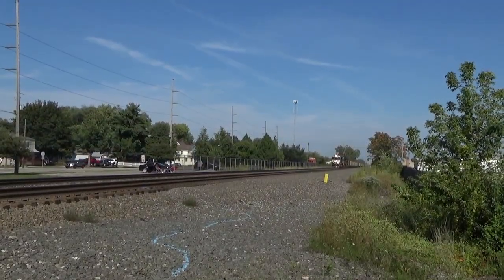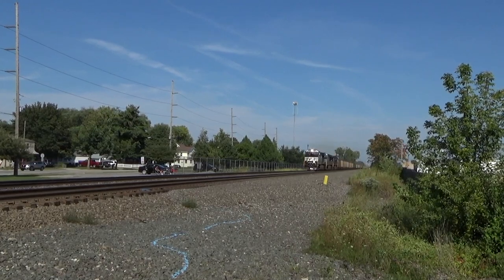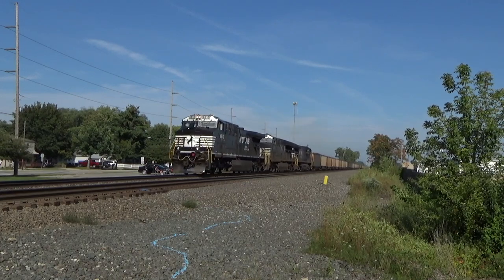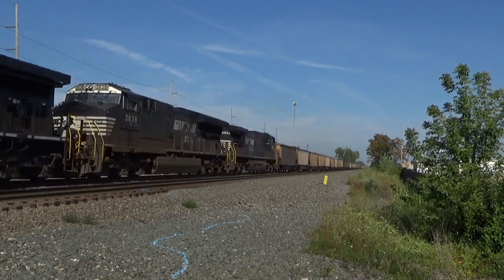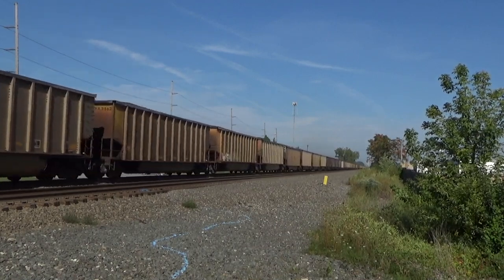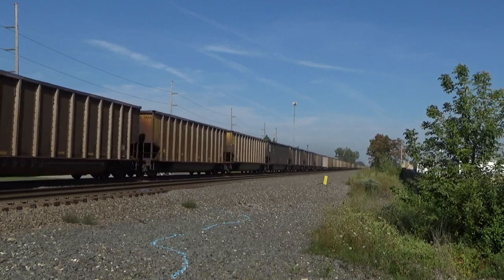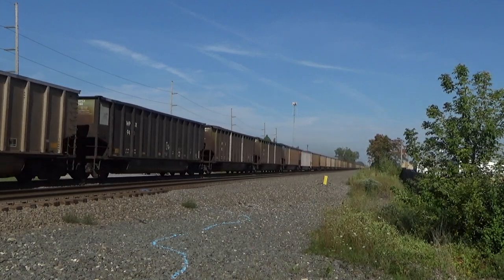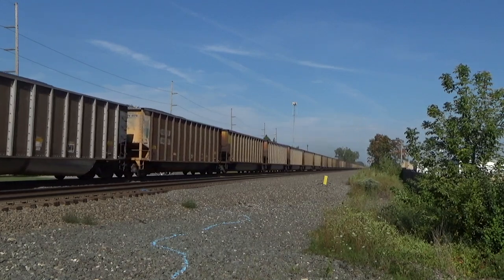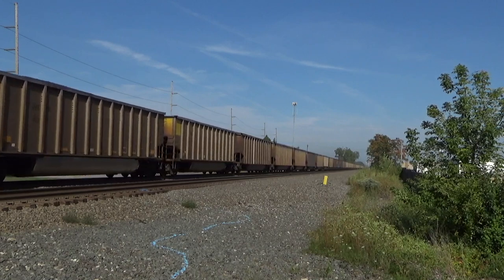I don't know where this one just came from, but I think it came from the south and is going towards Burns Harbor, Indiana. D6M leading, Tier 4, and another D6M. Two C6Ms and one Tier 4 GE, which is a CT44AH. So, this one's loaded, bound for Burns Harbor, Indiana.